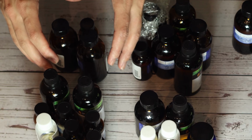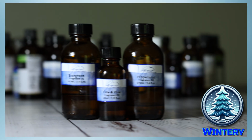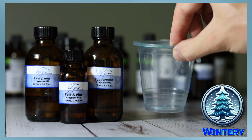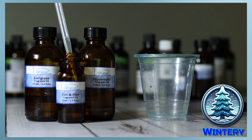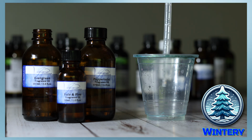The first and smallest family of fragrances is the wintry family, which consists of evergreen, Yule and pine, and peppermint from Voyageur Soap and Candle. This family is 66% cozy woodsy goodness and 33% eye-watering menthol. I'm going to measure 1 milliliter or approximately 1 gram of each of my fragrances today.